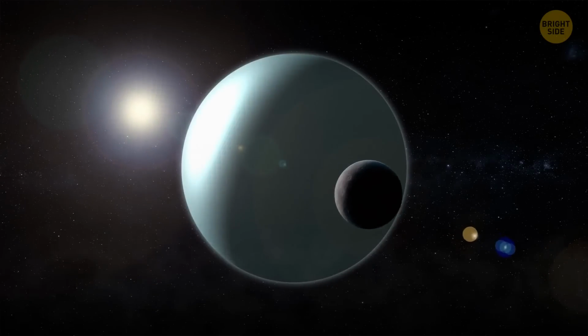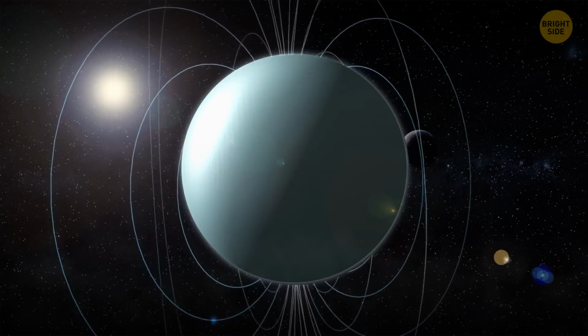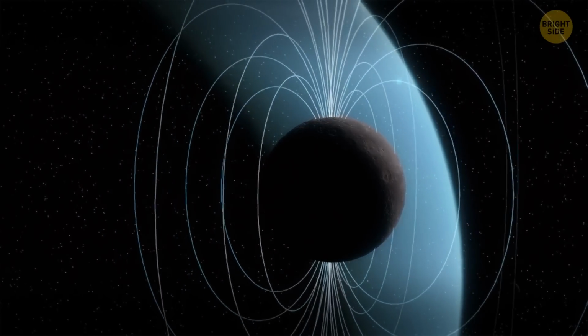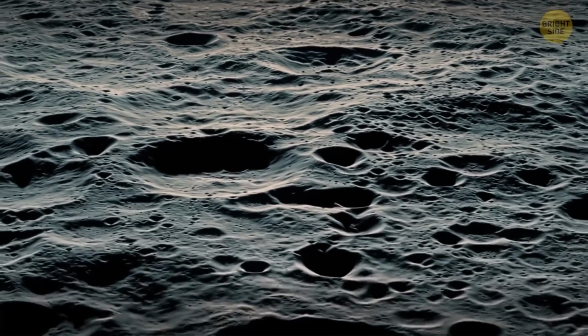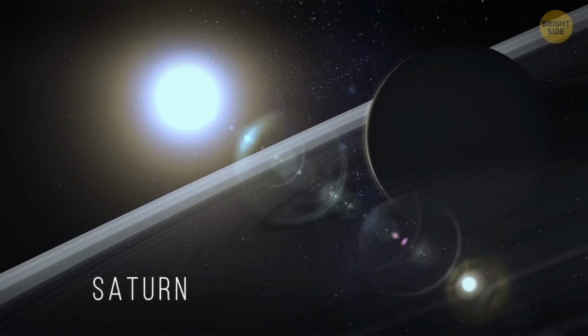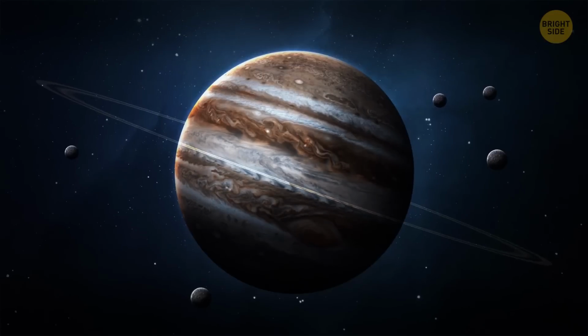As a moon moves around a planet, the magnetic field of that planet tugs at it. That is how the moon stays in its orbit. This tug generates an electrical current that transforms into a magnetic field. Such a magnetic field is called induced, and subsurface oceans might be the reason why this induced field can be produced. Saturn is well known for its famous rings, but Neptune, Uranus, and Jupiter also have rings.